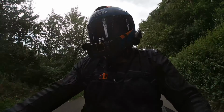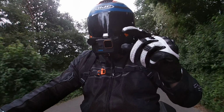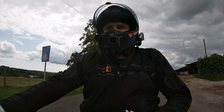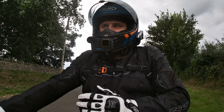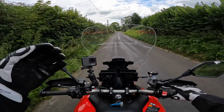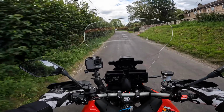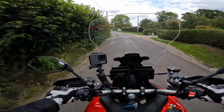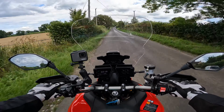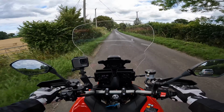And I also love the fact that with the touring screen on, I can have my visor up fully and there's not a lot of wind that kind of comes into my eyes. Some bikes, the wind deflection from the screen forces it straight in your face and you can't have the visor open on a hot day. Not the problem with this bike.